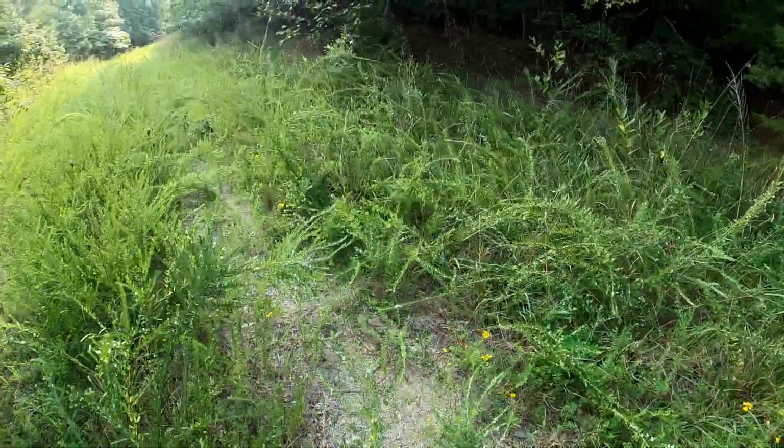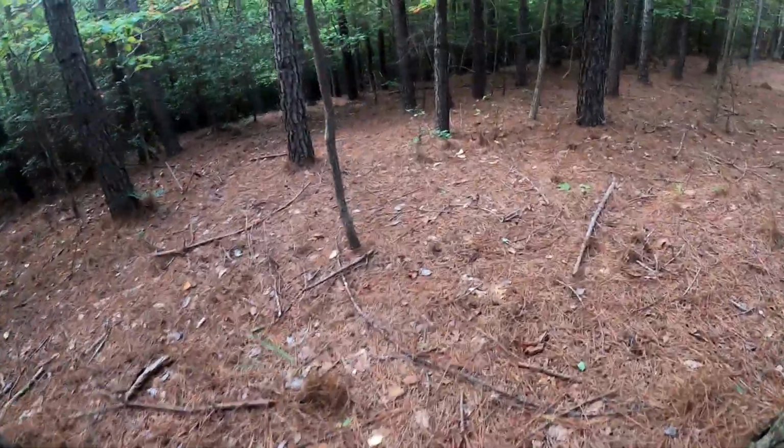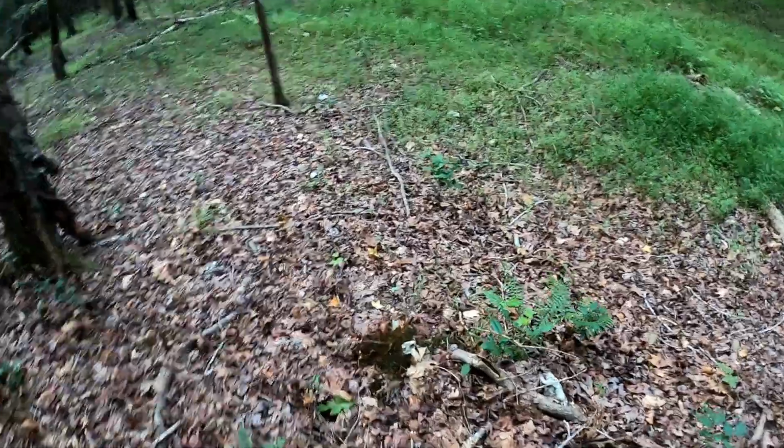I think we walk in right there. I was like, I want to be able to watch near that pond. You see where all those tracks were in the mud? Yeah, I want to be able to watch, because I've always wanted to duck hunt that little waterhole.